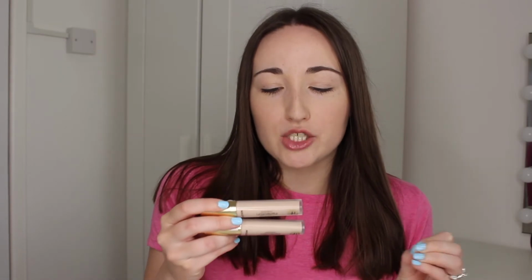Then I picked up the new Collection concealers. So Collection has the Lasting Perfection concealer, but they've brought out a new formula, new packaging, new shades, and it's still the Lasting Perfection concealer, but this claims to be smudge proof, budge proof, transfer proof, and water resistant. So I picked up 2 of these. I got the shades 4 Extra Fair and 5 Fair from Boots. I think they were about £3.50, £4.